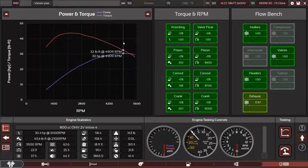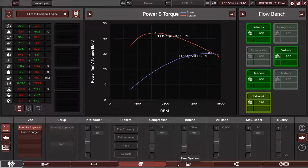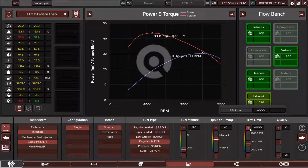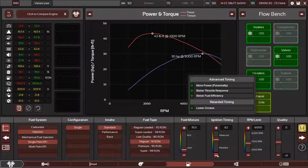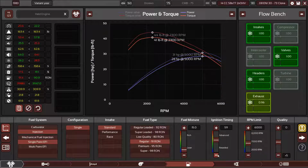Then have our injected one. Stay as a single point. Bump up the RPMs again. Bump up the compression. And then we'll tune our timing again.